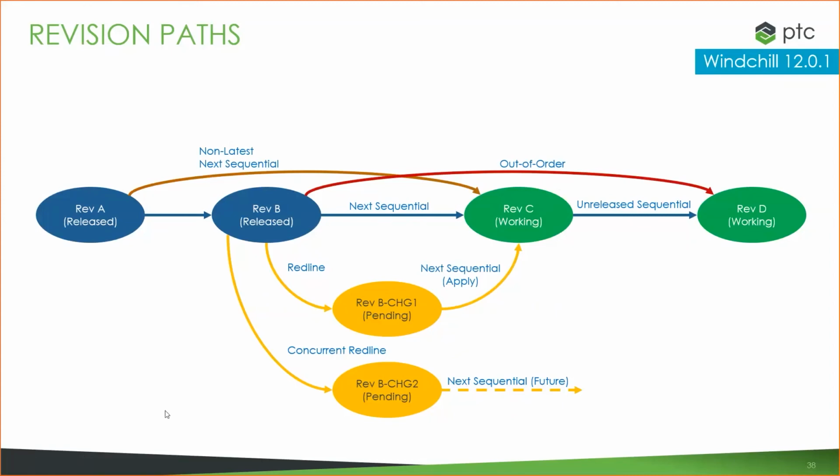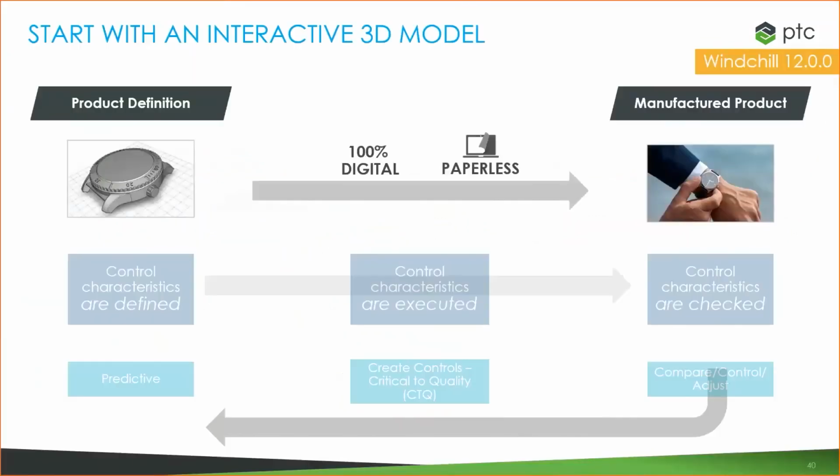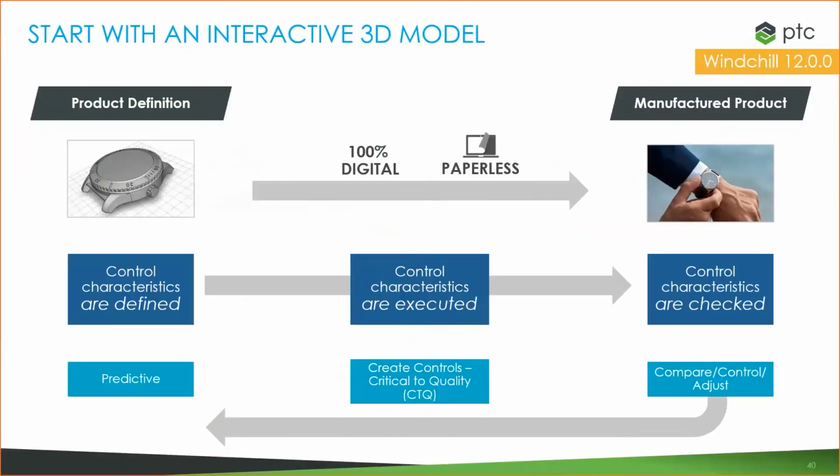All right, great. So in this next section, what we're going to be talking about is some enhancements that we have with model-based definition. But in order to really understand what these benefits are, I think it's important for us to first talk about what model-based definition is.